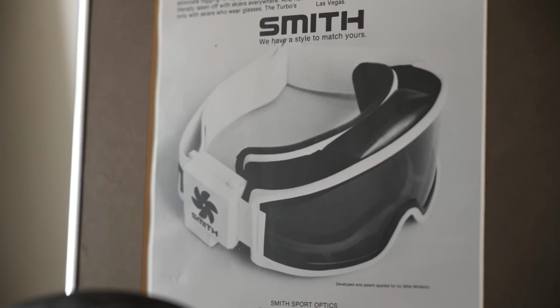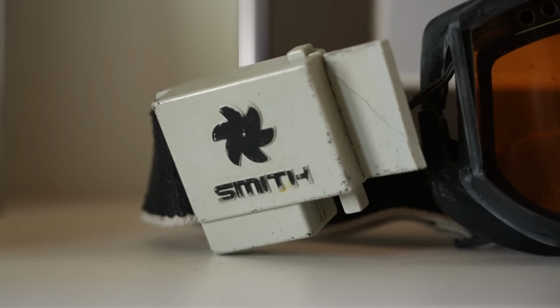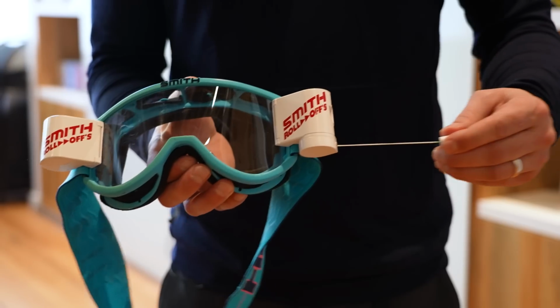1979 was a huge year for us. It was the year that we introduced our first ever performance sunglasses, but we also introduced the turbofan goggle. The turbofan goggle used micro fans in the brow of the goggle to create the world's first ever active ventilation system in snow goggles. In 1984, we patented our first ever roll-off system, which uses a microfilm to keep riders' vision, dust, and mud free.